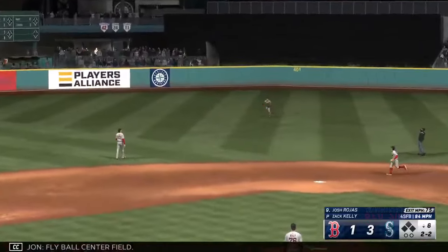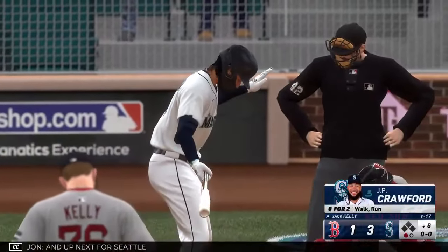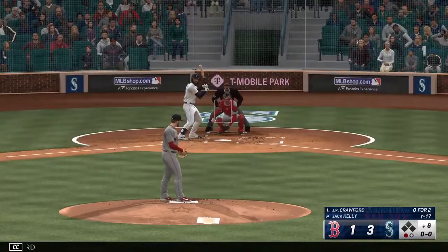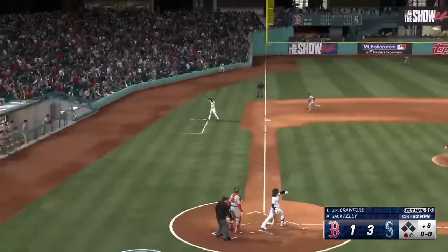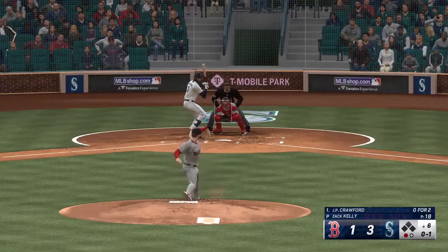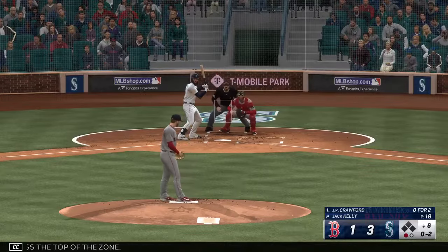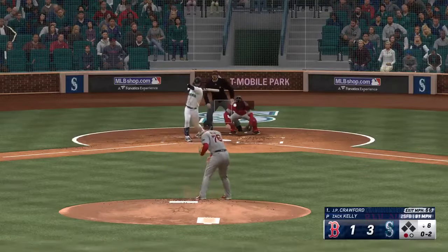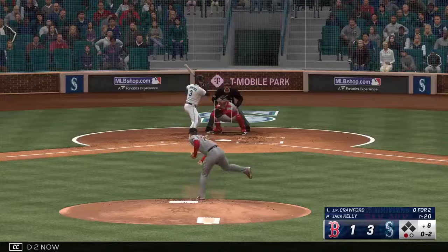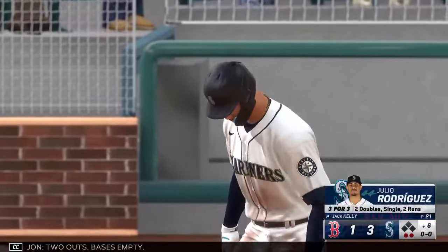Fly ball center field. Tracks it down for the out. And there's one down. And up next for Seattle, J.P. Crawford. J.P. Crawford. And that one wrapped foul. That's a strike across the top of the zone. And two now. Right side, Casas. And he handles it himself for the out. Two outs, bases empty.